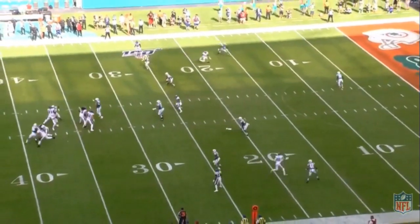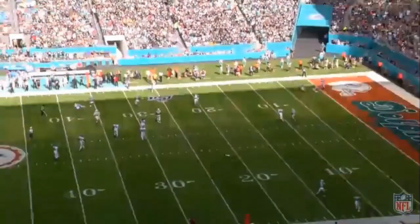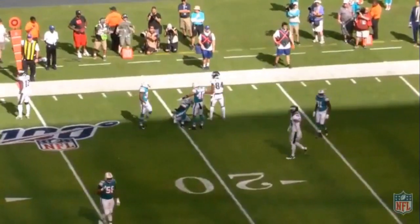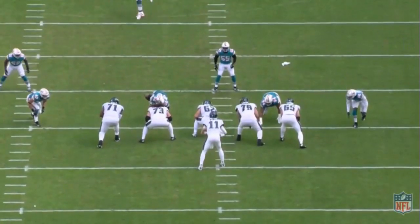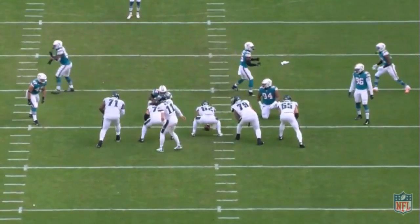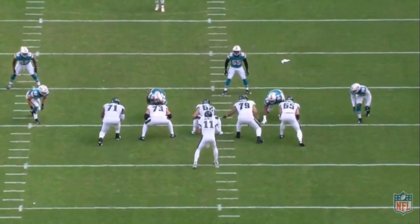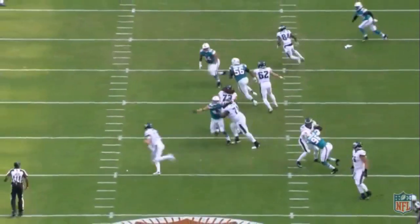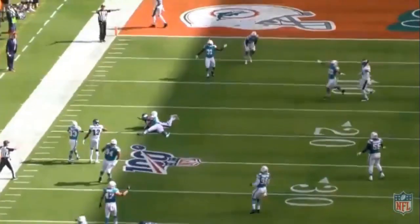Pass play. Get to him. Get to him. Good job right there, bruh. Yeah. That was a good play right there. Just holding it down. You know it's going that way. Get to him, get to him. Boom. That was a good play right there, man.